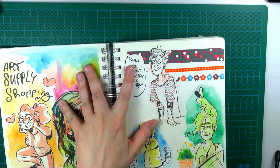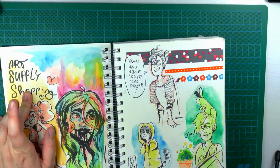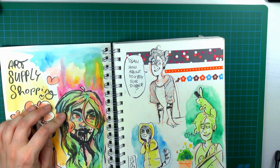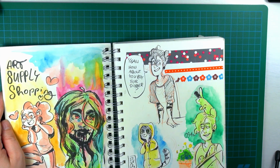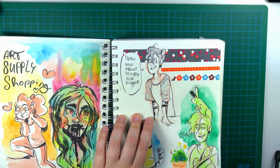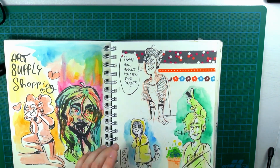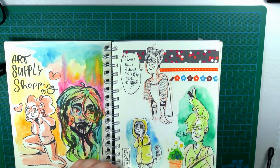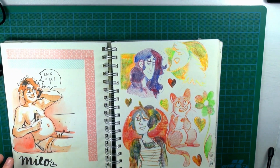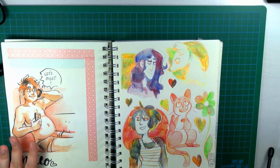Very colorful pages, and here we were art supply shopping, and I don't remember what I got. Here's some Oswin and a bunny and a cat in a coat. Here's my character Milo. I love drawing soft and chubby characters.